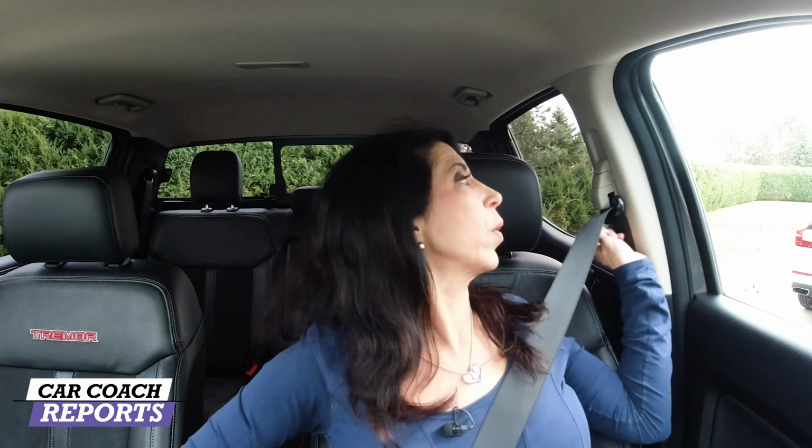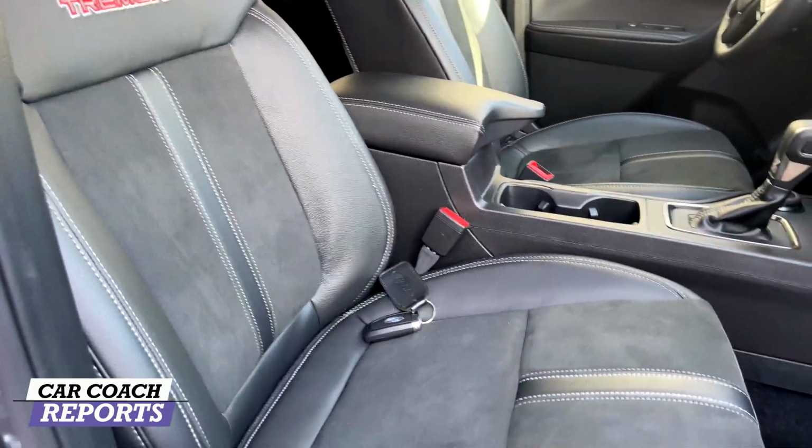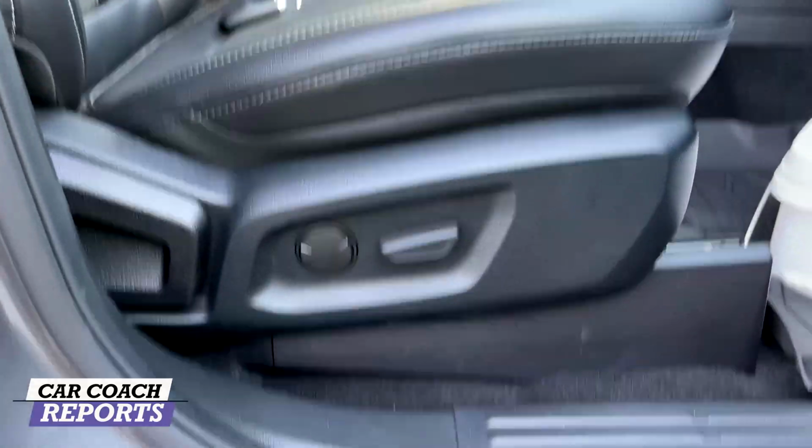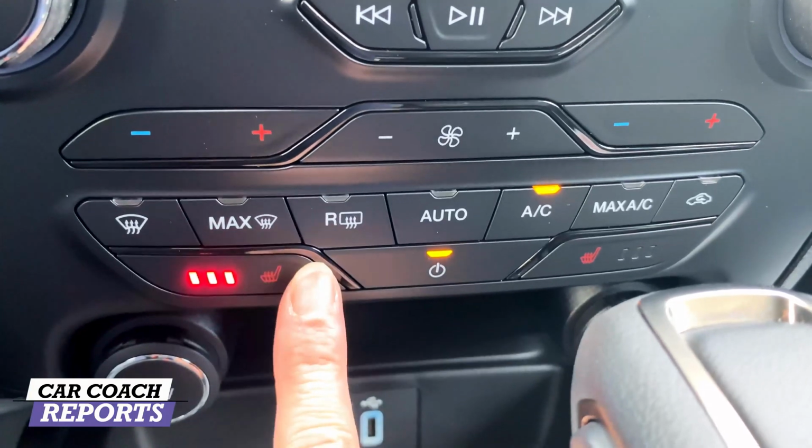We're all built differently, so I always suggest you find a vehicle that has an adjustable height seat belt. Again, not every vehicle has it, but you want it so that the seat belt's not cutting your neck. The driver's seat is 8-way power adjustable. The passenger side is 6-way. Both come with lumbar. It's 2-way lumbar, just in and out, but they also come with 3-stage heated seats.